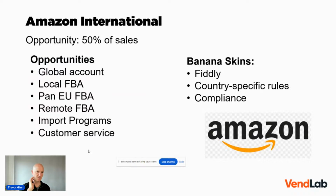Amazon are always trying to get more people to sell internationally. So there are various ways they make this easy, or they try to make it easy. There's this global account, which means you can access all your international accounts from the same login. Every country that Amazon is in has local FBA, so you can onboard your products into that country. Particularly big if you're based in the UK, in fact anywhere in the world.